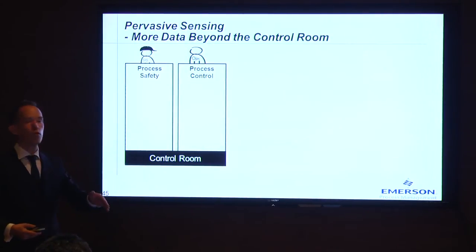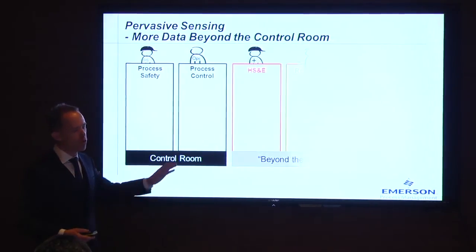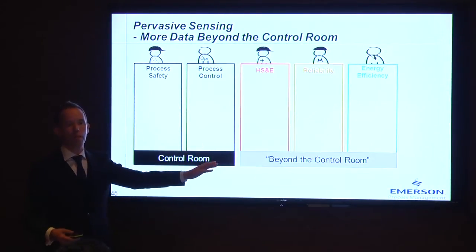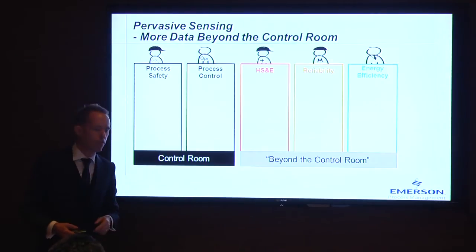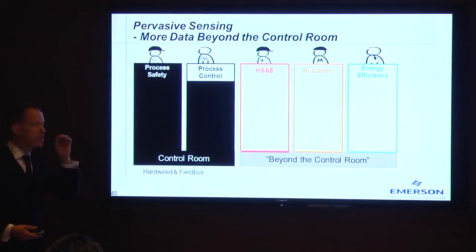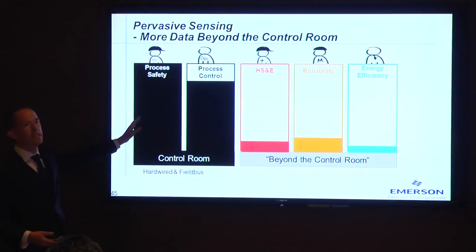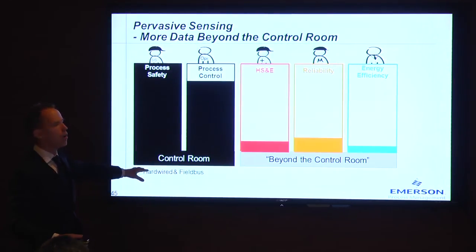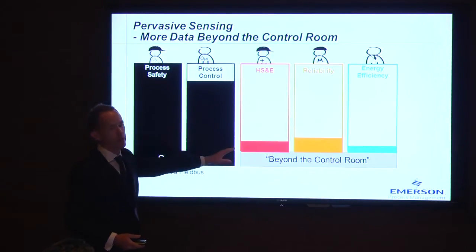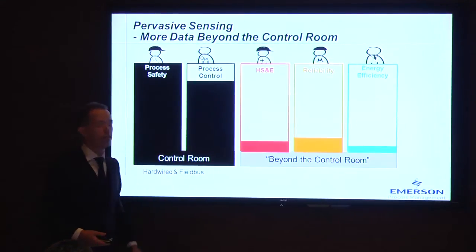So in the plant, of course we have the operators sitting at the DCS console in the control room, but also in the plant you have a whole bunch of other people that sit in offices beyond the control room. They are responsible for health, safety, and environment, reliability and maintenance, and energy efficiency, for instance. We have done a spectacular job of automation for process safety and process control. These guys get easily 80% of all of the data they need. They are pretty well sorted, because everything is hardwired, 4 to 20 milliamp, on-off, fieldbus, they get the data they need. However, the people beyond the control room are not so lucky. They maybe only get 20% of the data they need, and it's often manually collected.